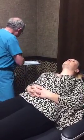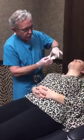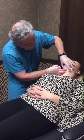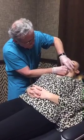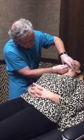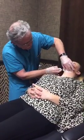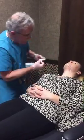So the next step is to put a little temporary tattoo on here so that we get these spots in exactly the right place. So we're going to lay this right here, and then we're going to transfer the tattoo to the area. Peel this off, there should be a little tattoo there. Perfect. So you can see the tattoo.